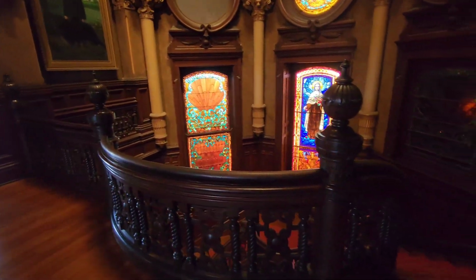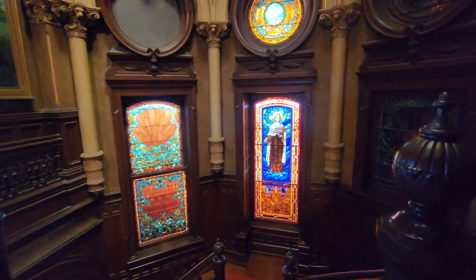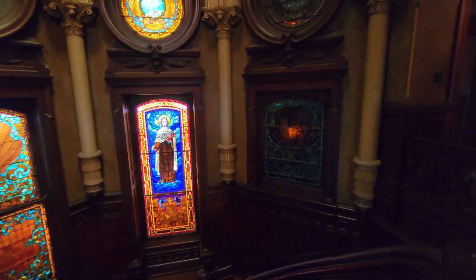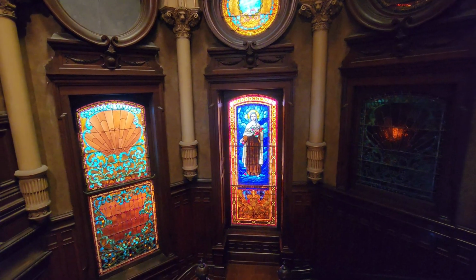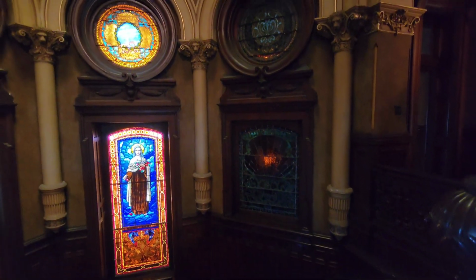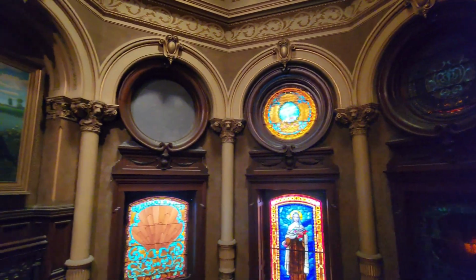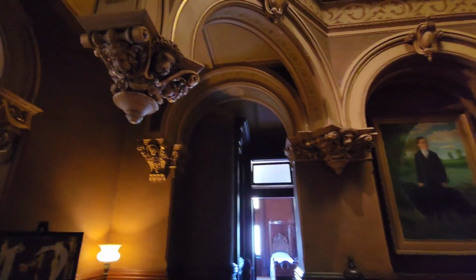So the staircase is oak. Did find that out from the tour. This stained glass in the center was actually replaced by the bishop, but the other stained glasses are original to the house. This one's not lit up because it's actually interior. But look at the plasterwork. I was commenting on the little lions up here. They actually have a meaning. So the lions are for strength, and then we have children.